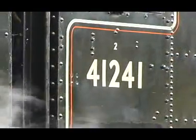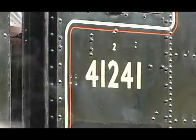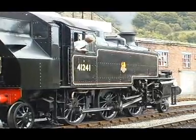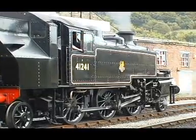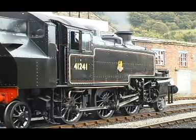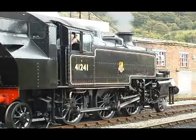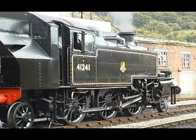Please mind the gap when alighting the train. The train at platform 4 goes to 2:30 and first service to Oxenhope and Haworth open. Please mind the gap while boarding and alighting the train.